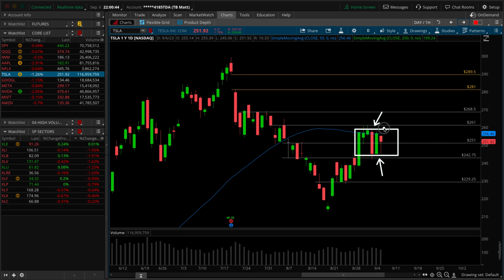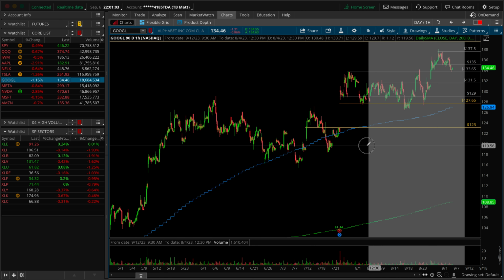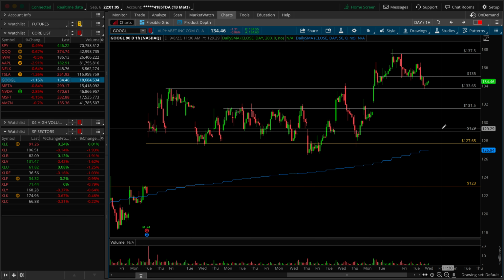I'm patient until we're over 261 or we're under 242. I don't care how good the opportunity is in between. Tesla has clearly exhibited that it does not want to respect structure that we had here at 251. Let it do its thing. Wait for the move over there, you'll have more confidence. Wait for the move under here, you'll have more confidence. So that's my take on Tesla, announcing it to the world. Call me whatever you want to call me, but that's my take.